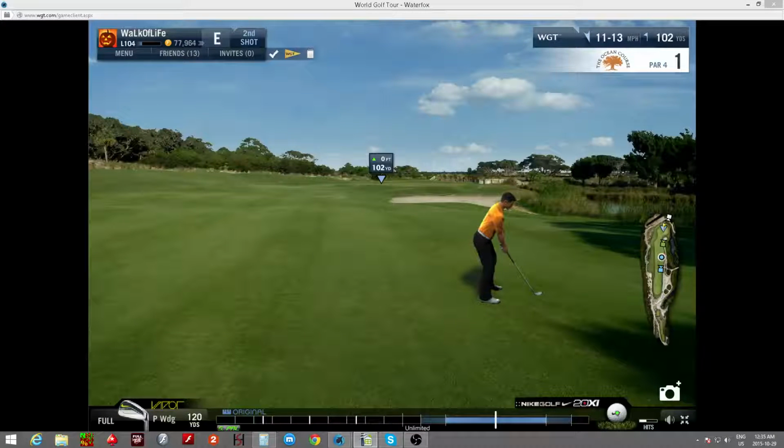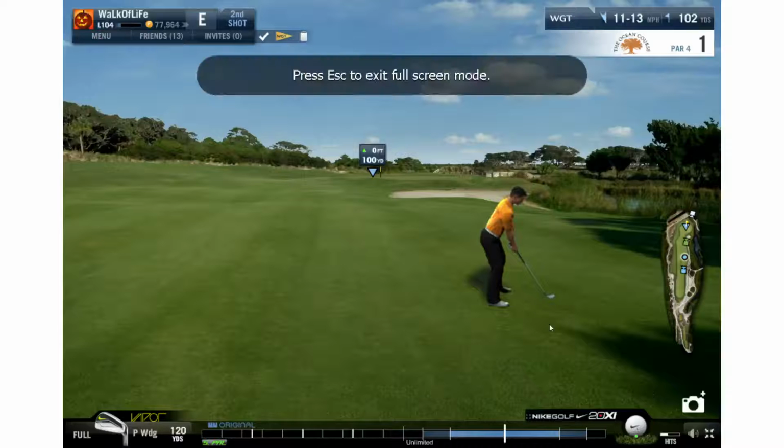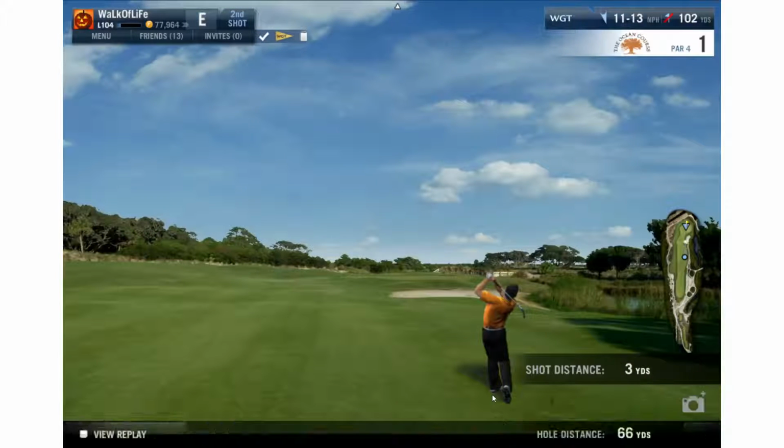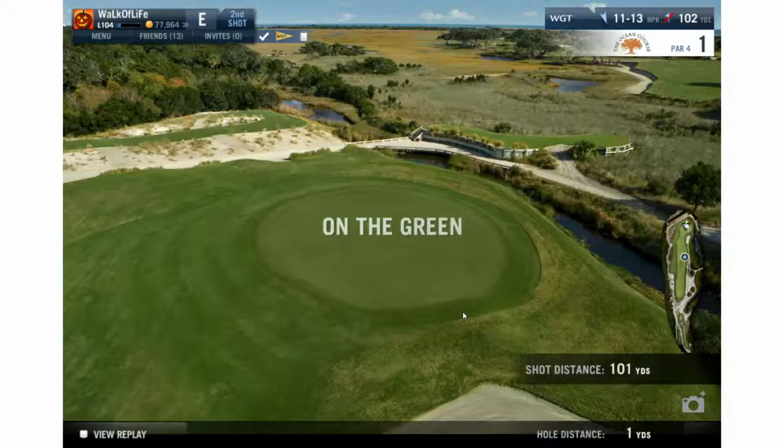So what do we got here? About 108 or so. I think the wind aim looks good there. And just as I sort of predicted, big light click. Didn't get much of a yardage loss though, so that's nice. Kind of got lucky there.